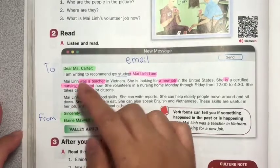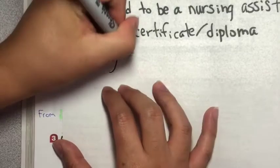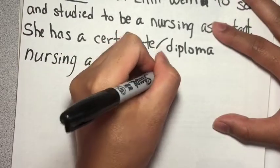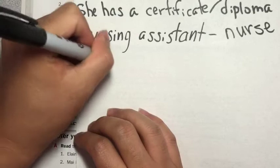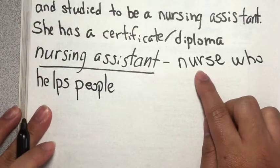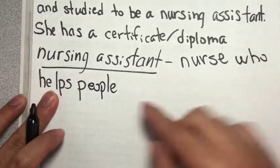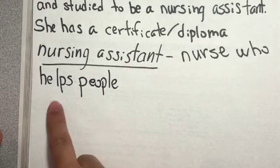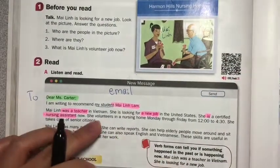Up next, we have the word nursing assistant. A nursing assistant is a nurse who helps people. So a nurse is someone who does medical paperwork, gives you shots, asks you questions about your health. A nursing assistant is a nurse, but the job of this nurse is to help people. It's not really to work in a hospital. The nurse's job here is to help people, like senior people.